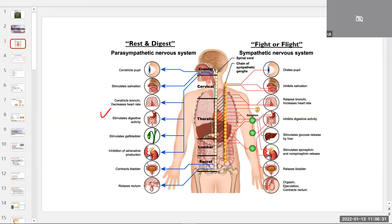Sympathetic is fight or flight. So increased heart rate and force of contraction, bronchodilation, mydriasis or pupillary dilation. You can go through and review some of those actions.